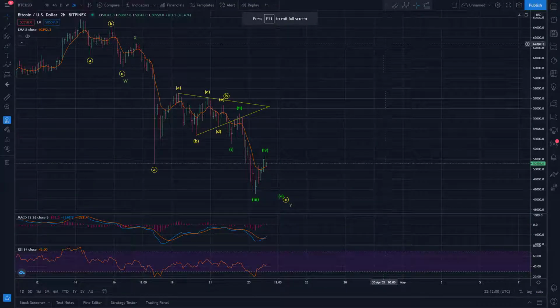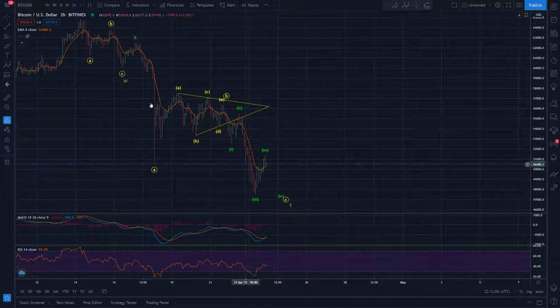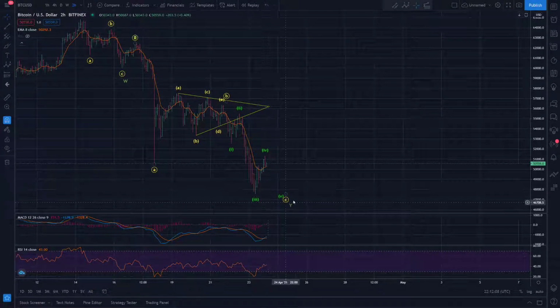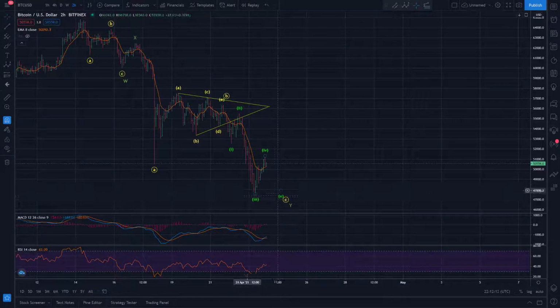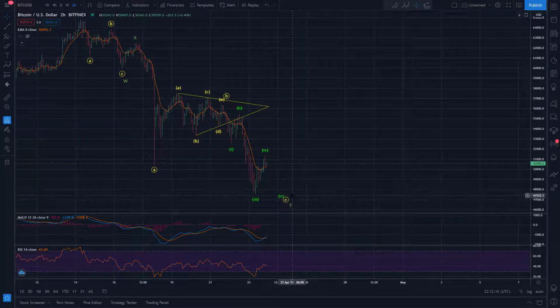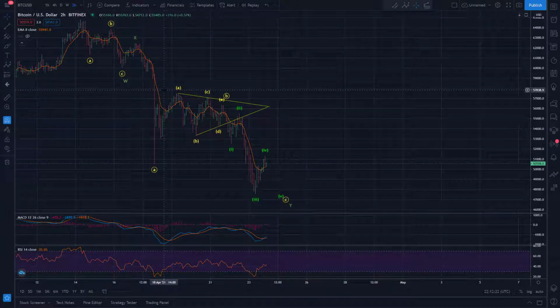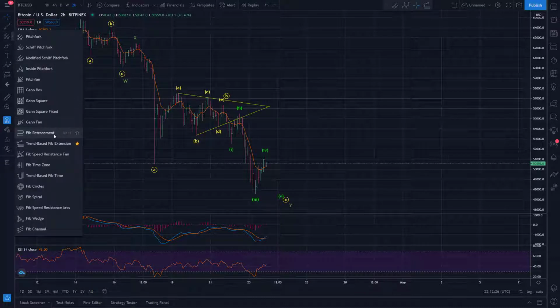But for now, both short-term counts I've shown here, whether it's this five waves down in progress or a WXY double zigzag in progress, either way, I think we're at or near at least a swing low that we can trade against. And I think at the very least, we'll get a nice corrective retracement, possibly a very significant retracement. Bitcoin loves to do deep retracements.